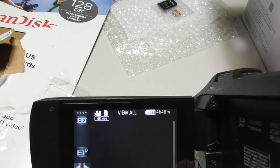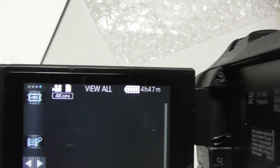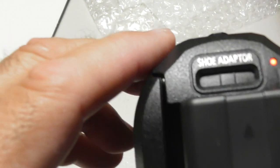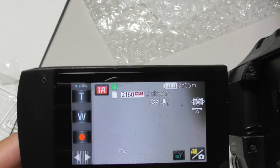4K. Let me see if I can zoom in on this with my other Panasonic. So normally what I used to do is, let me get rid of this. Let's just close it. See how it resets like the other one used to. Resets to recording. And then you've got your options.